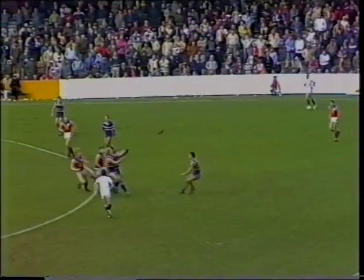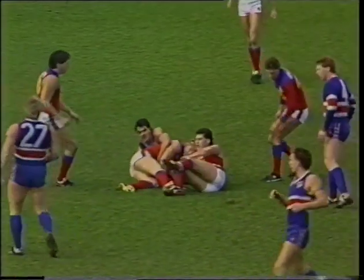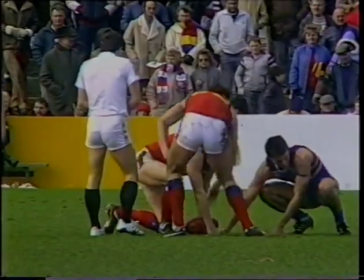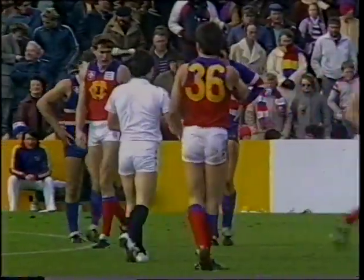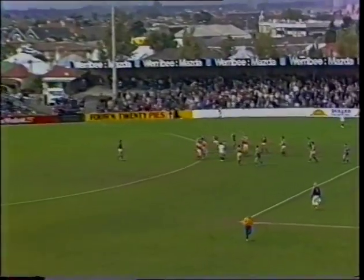Doesn't waste time, gives it to Hawkins. Hawkins on his left foot to centre half forward. Two Footscray players spoil each other, Hardy and McPherson. Cooper there for Fitzroy, but a bounce will take place at centre half forward for the Footscray side. Just outside the 50-metre line, the scoreboard, Footscray 8 goals straight, 48, leading Fitzroy 2-1-13, a difference of 35 points.